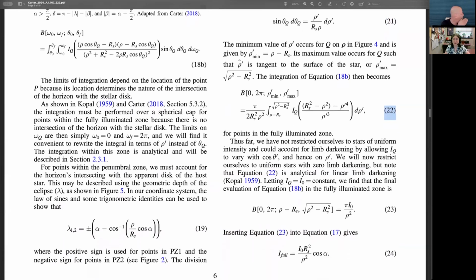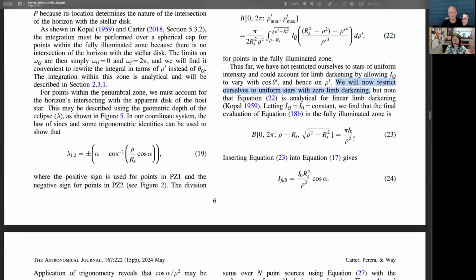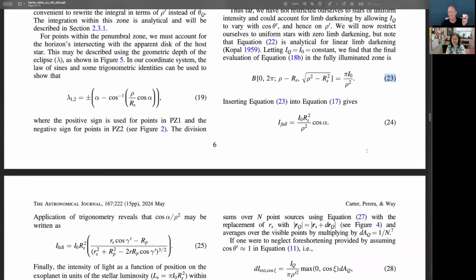Now, in principle, we could do this for any sort of limb darkening model you want. I know it's analytical for both zero limb darkening and linear limb darkening because I've worked them out. It's likely for any power law to be perfectly fine. We're going to keep it simple today, though, and just treat the light coming from the host star as constant, because we're just getting this working. But this is definitely extensible. And the integral comes out as equation 23. And we combine that with previous equations to get the intensity within the fully illuminated zone.